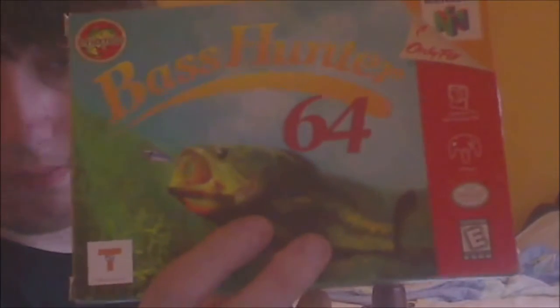I actually ended up trading that Bassmasters, which the gray variant of that is really expensive, by the way. Bass Hunter 64. I know I traded the Bust a Move and the Bassmasters 2000 to Sit Cooper, and that video is still on his channel. Obviously, he doesn't have those copies anymore because he sold everything, but those are still on his channel.